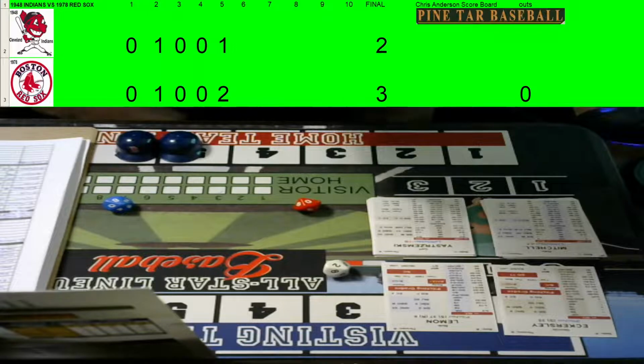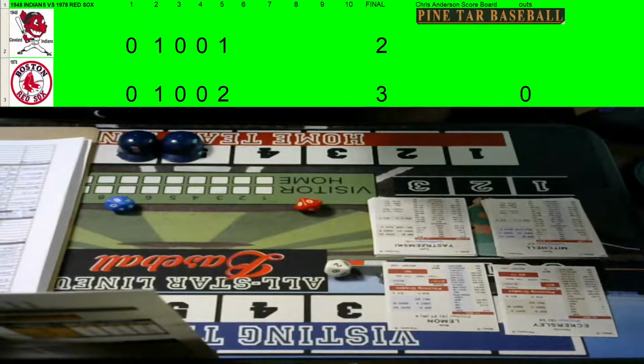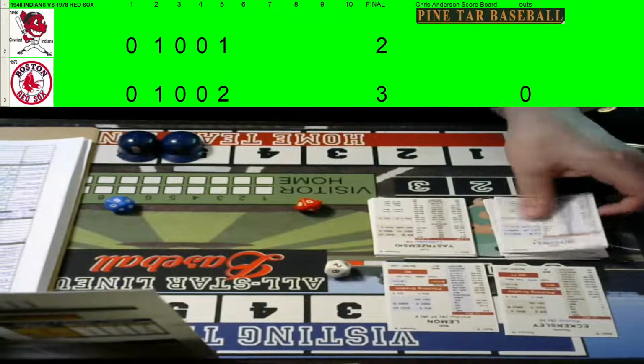Retrieving it and firing it back in towards second is Evans, but not in time. Sliding in with a leadoff double is Dale Mitchell. So here come the Indians. It's a doubles fest here at Fenway.